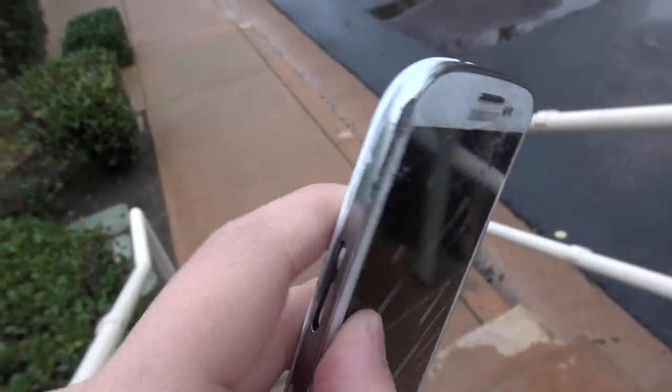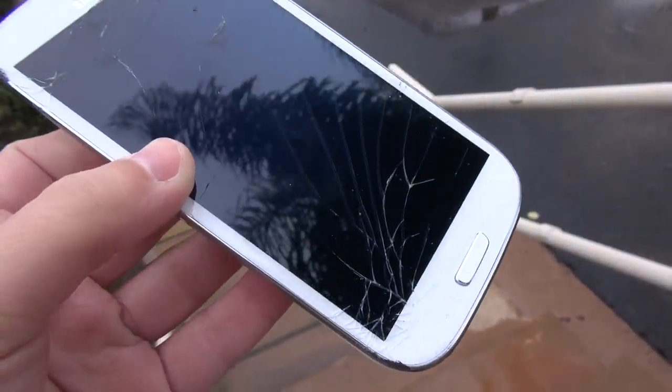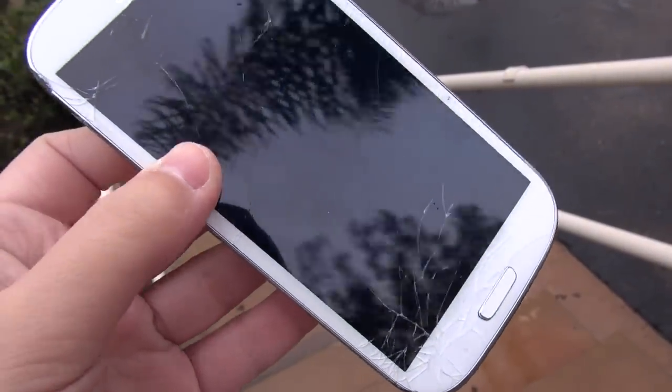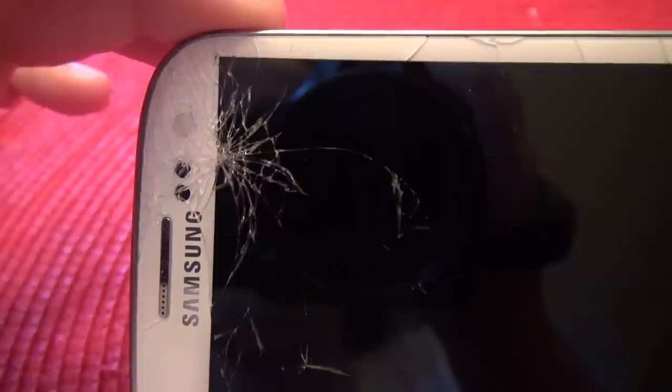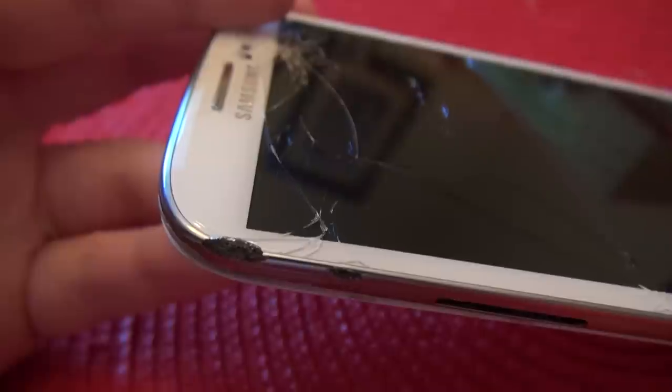That's quite chewed up. So drop tests, you can see the Galaxy S3 kind of sucks. Kinda sucks really bad. So the verdict is, if you drop your phone face flat the first time, it's not gonna make it. And that's very possible because this is one of the largest surface areas on the phone. So you can see, oh, that is so cracked so badly. If you're lucky enough, it could hit that side bezel there.